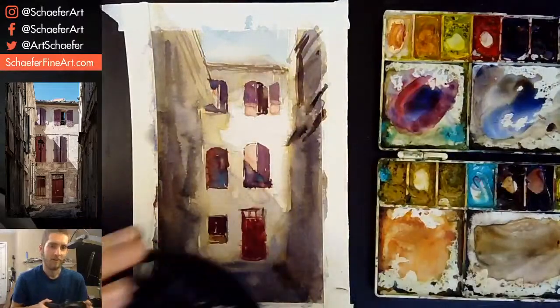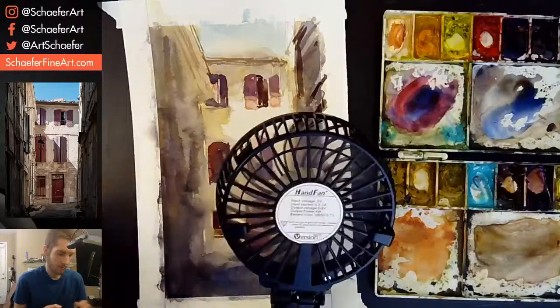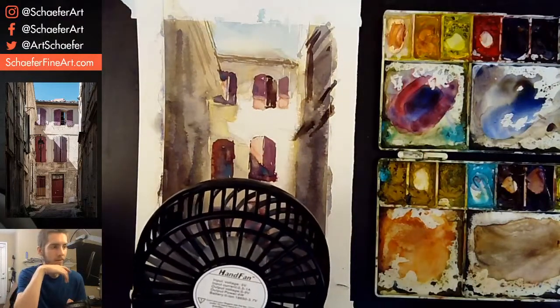I don't know how long it's going to be interesting to you, but I'm just drying this real quick and then I'll put another layer on. I think once I take the tape off of this one, it's going to look really nice on the edges.